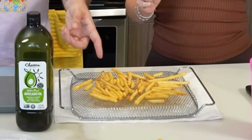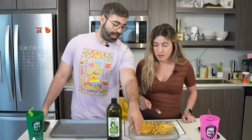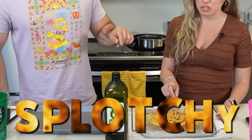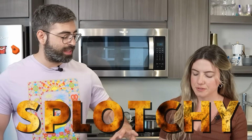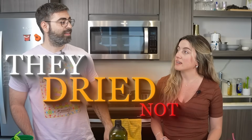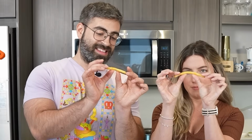I will say these are actually darker. They are. They're like the darkest. But not in a better way. Here's what it is, and this is my prediction for the flavor as well. They're a little splotchy. They look drier. Yeah. It looks like they dried and then cooked as opposed to fried with like that protective layer all around it, you know? Damn. Yeah, I might have just made a fact right now. They dried, not fried. Bars.